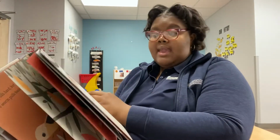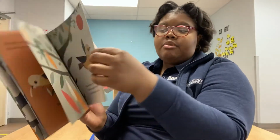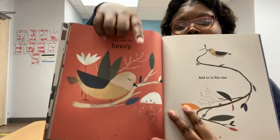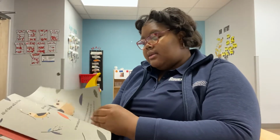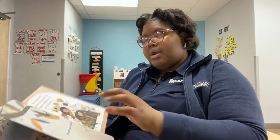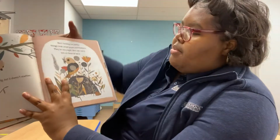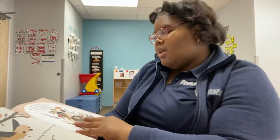The bird, when making the nest, had to push its body in the nest, push the twigs in the nest. And now something that is very heavy, the twigs. When the bird carried the twig it was too heavy to carry. And something that's very light was the feather, and the leaves that the bird carried to make the nest very, very soft. Let's see. It says right here, the bird is looking for grass and feathers. And the bird has a piece of feather in its mouth, which is very, very soft.